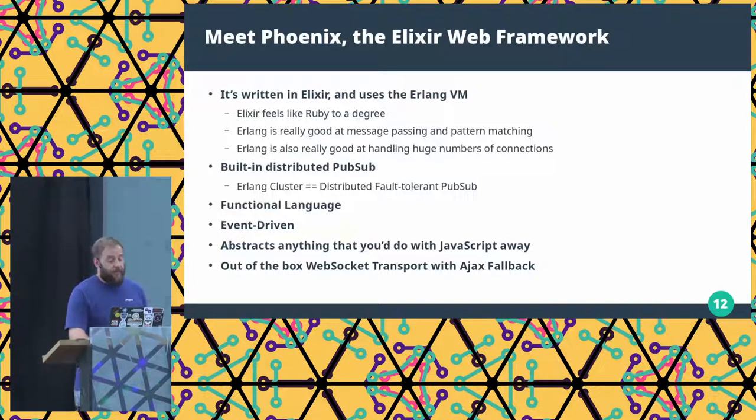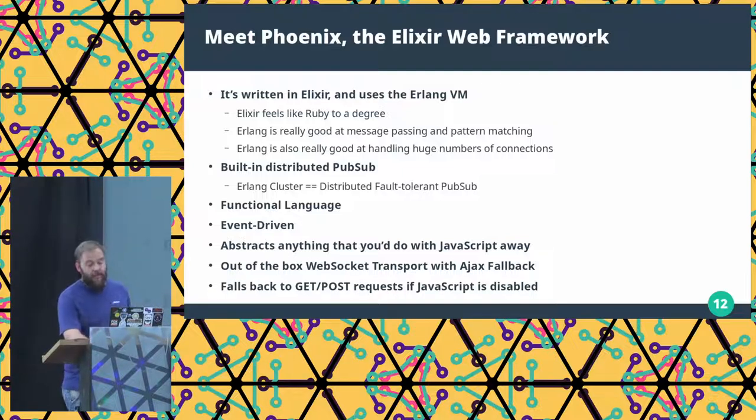And it comes with out-of-the-box WebSocket transport and AJAX fallback, so you don't really take care of any of the fallback measurements or implement anything yourself. It just goes by itself. And it falls back to GET/POST requests if JavaScript is disabled. So if you're one of those people that wants to disable JavaScript, most of the stuff is still going to work, except for some minor things that we'll go about later.